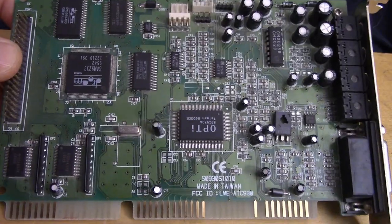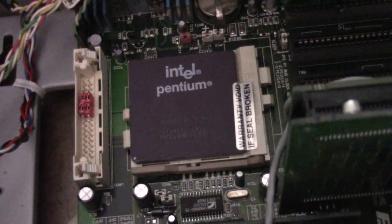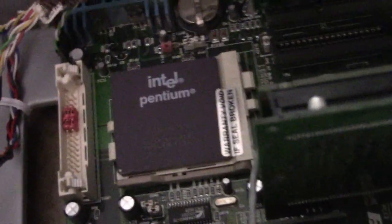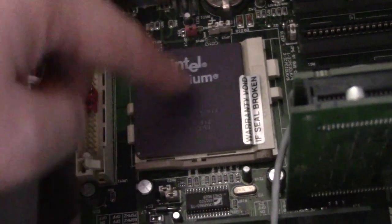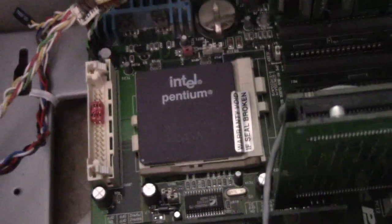All right, I'm a little eager to see what this thing sounds like. Okay, so this is kind of neat and possibly sad. I just noticed this looks like definitely the original CPU because it still has the warranty seal-broken sticker on it. It doesn't necessarily mean it's the original one. Maybe someone slapped that sticker on it, but that's kind of neat. Anyways, it definitely is an original Pentium 166.